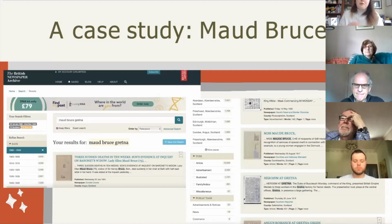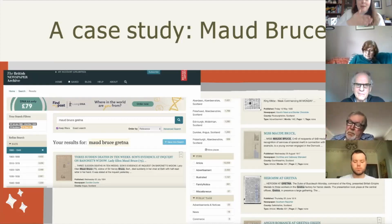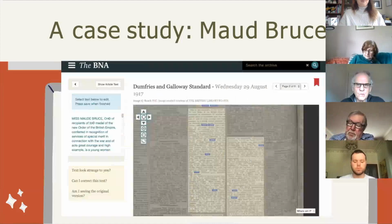But when I scrolled down, I saw two results that looked like they could be the Maud Bruce we were searching for. The first mentioned services of special merit in connection with the war, which seems likely because, as we've looked at on the Devil's Porridge Museum website, I'd already known that the Maud I was looking for had been awarded certain honours. And the second was even better because the headline, as you can see, is Heroism at Gretna, which makes me think this is bang on the money. This is the person that I'm looking for.